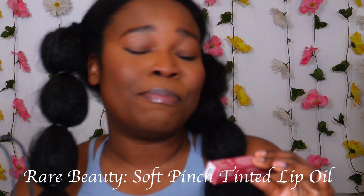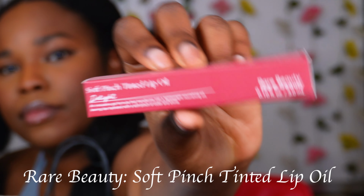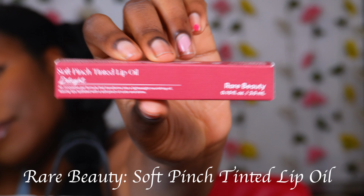We'll start small. I got the Soft Pinch Tinted Lip Oil from Rare Beauty in the shade Delight. This is actually a repurchase for me, so this is my second time getting this shade. I own two of these shades, Delight and Wonder. I really love how those two shades look on my skin tone, but Delight, man.